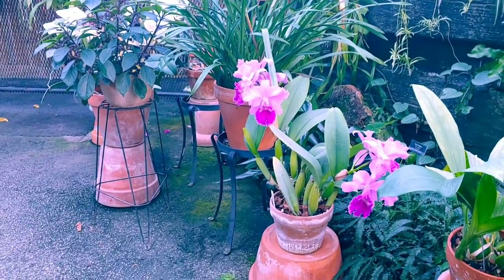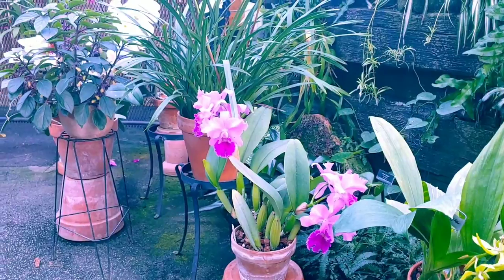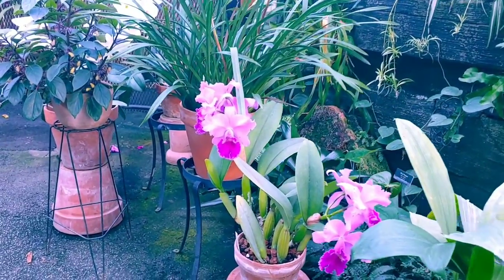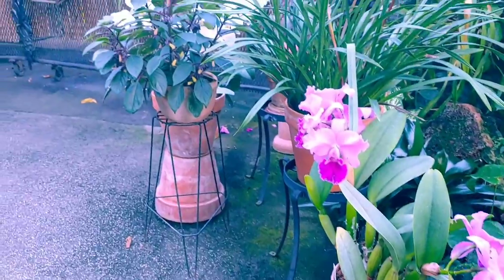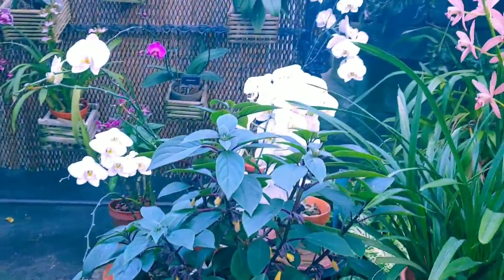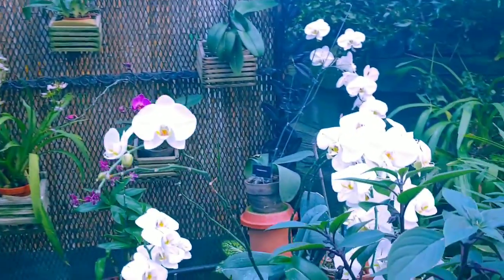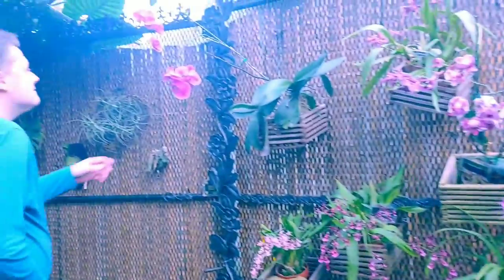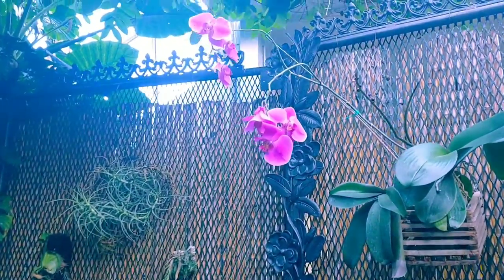Yeah, they got some nice orchids here. Love the colors. Yeah, I love the colors too. They're really beautiful. Nice purplish. Yeah. You got some white ones. Beautiful. Oh yeah, that's beautiful, hon.